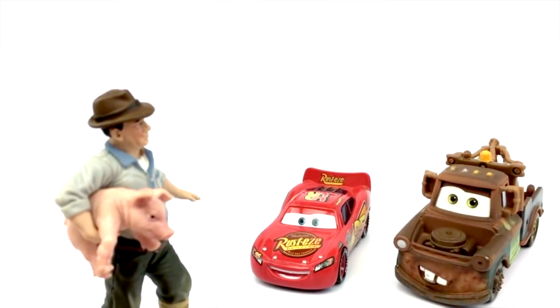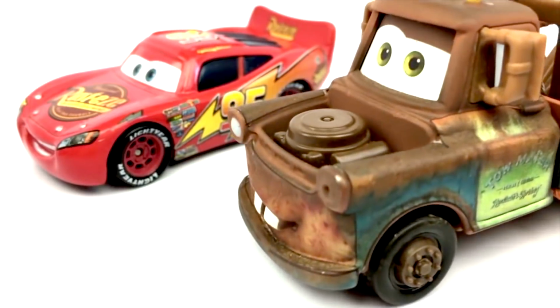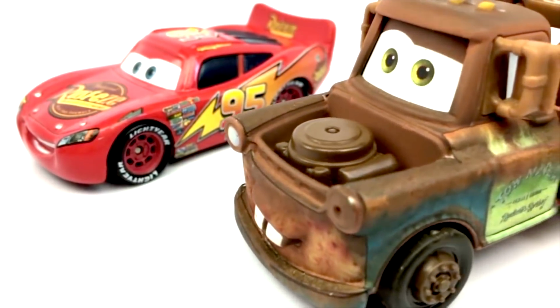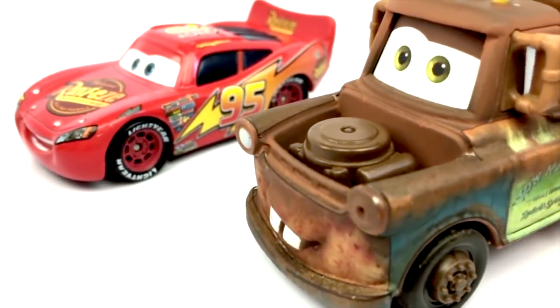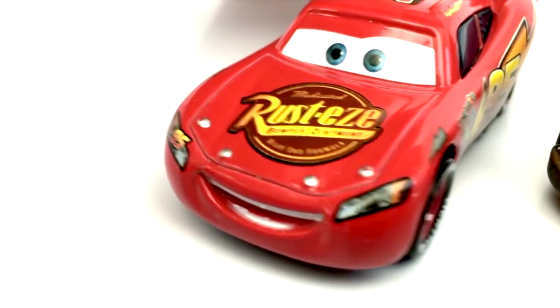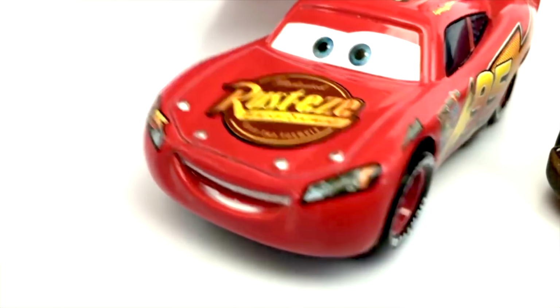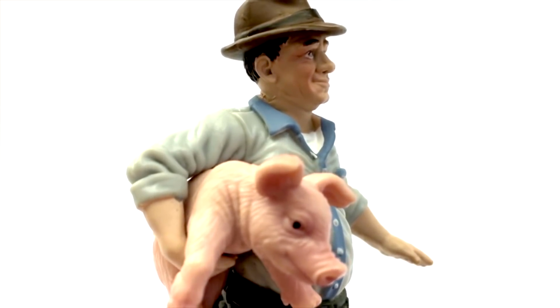Oh, hey there. How's it going? Didn't keep you folks waiting too long, did I? Hey, Farmer McDonald. We were just talking about you. We can't wait to see them animals. What's that you've got under your arm? That is so cute. Well, this is one of my pigs. I carry him everywhere I go.